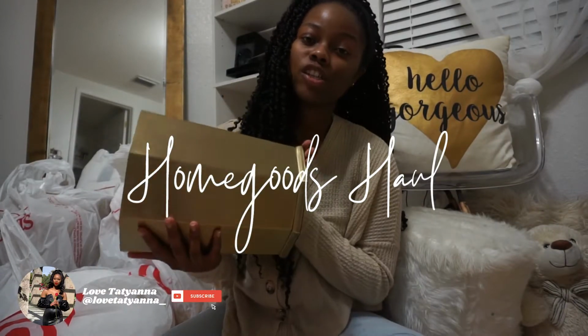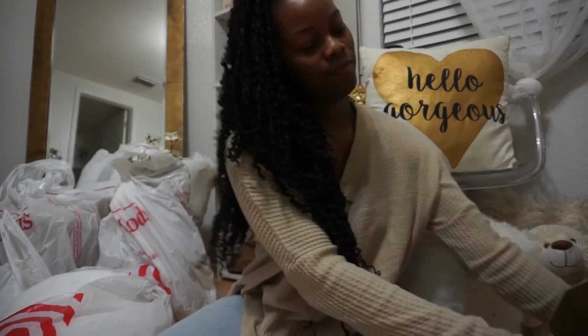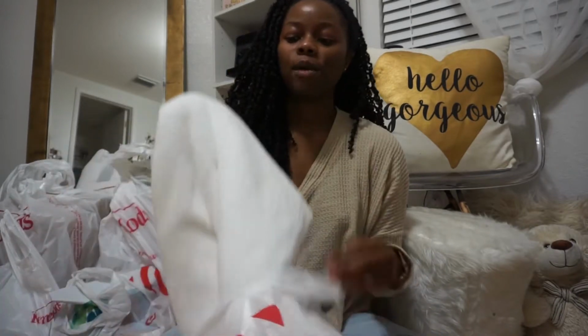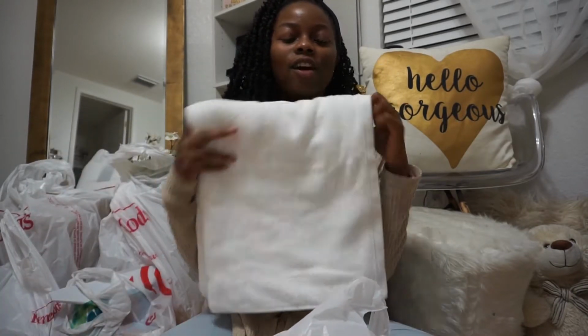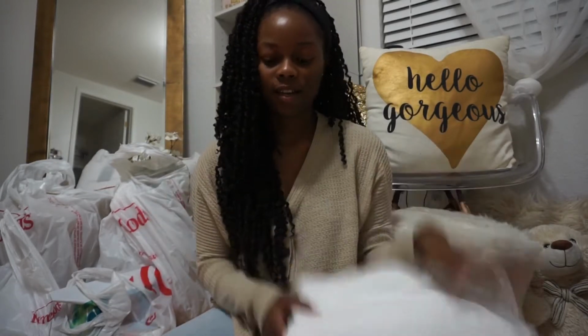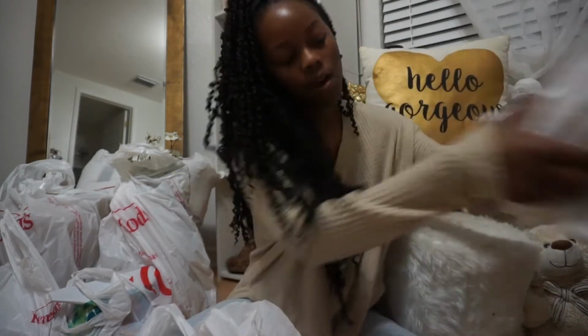So the first thing I got was this gold trash can. I don't know if you guys can tell, but my room is pretty much gray, white, and gold. So I got this trash can for the bathroom. Oh, we're at 3%. So I got some white towels from Target. Also, so far I'm showing you guys Target. I just wanted some decorative white towels to make it look more like hotel vibes. So, towels.